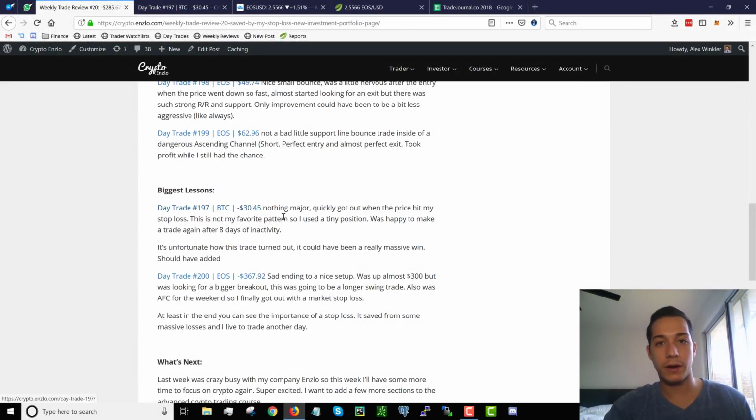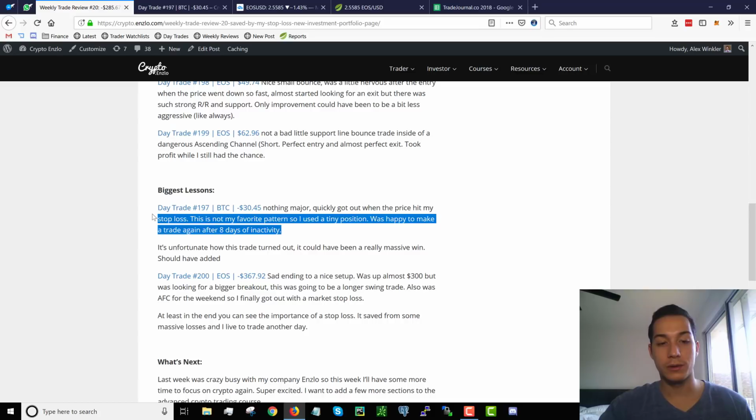This is the first trade of the week that I was talking about. I made a small loss, and I specifically said this is not my favorite position or my pattern, so I used a very small position. And second, like I said before, I was happy to make this trade, even though it was a loss, because I had about 8 days of inactivity during the holidays. So it was nice just to make a trade, even though it was a loss, to kind of get back into it a little bit.